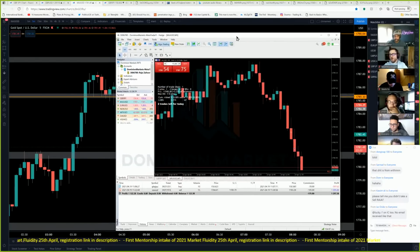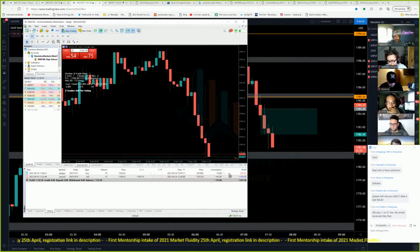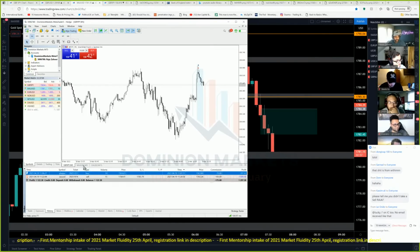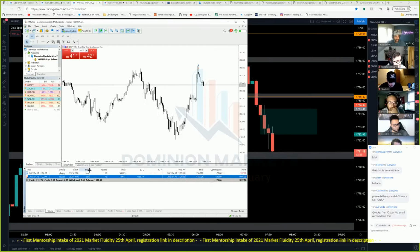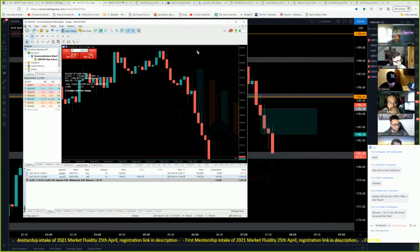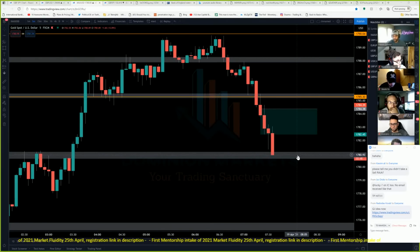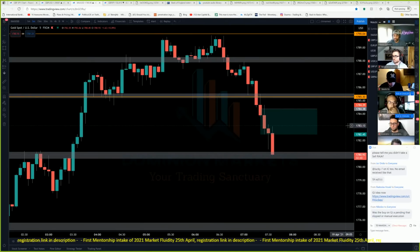So this was the buy I took on GJ right here, this buy over here on the top. Took this buy, I realized it was a bad buy, and then I closed it in like 3 pips and then took the sell on gold right here for price to move down. Oh wow, look at that. We passed 1781 at this point. Beautiful. What a nice move. Another round of applause for reaching 1781.